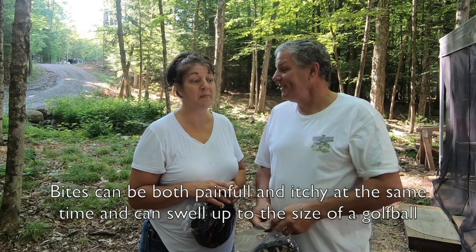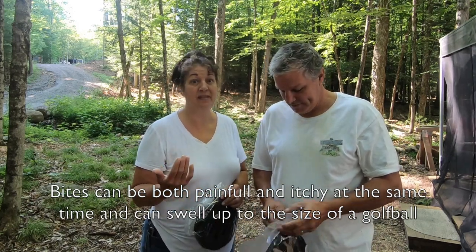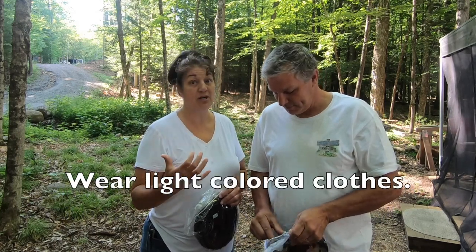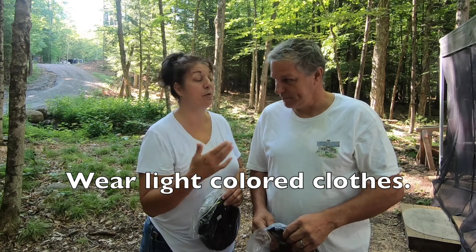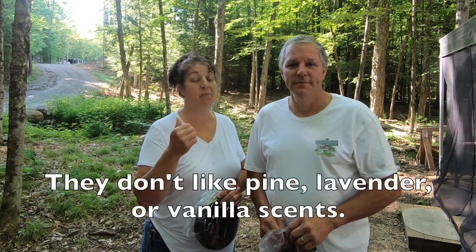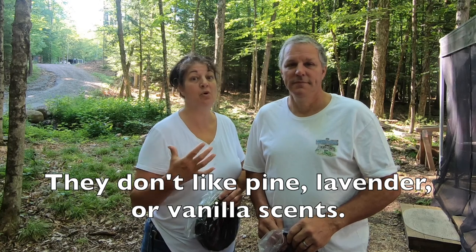We feel really crummy, so we are doing a few things to prevent that today. One thing is to wear light colors, because they like dark colors. Dark colors attract them, so we're both wearing white shirts today. Another thing is that they don't like the scent of pine, vanilla or lavender. So we chose to go with a pine scent.